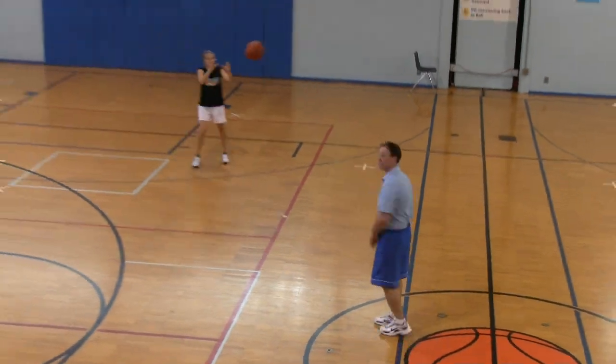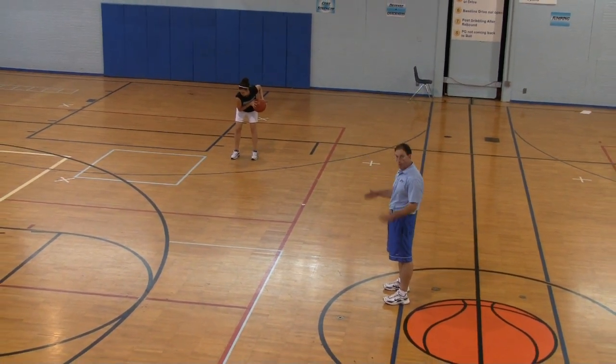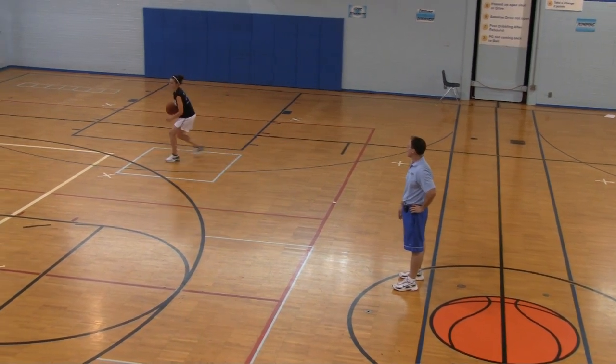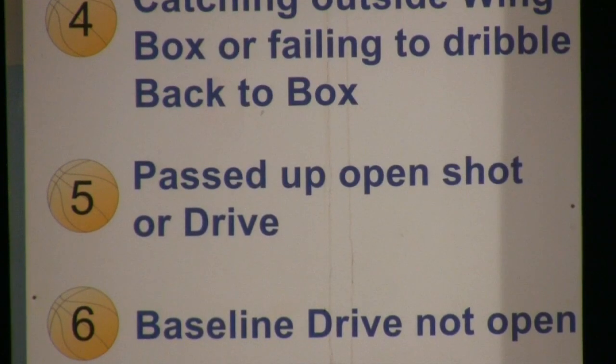Also, when a player catches it outside the box, we'll call a violation if they just stand there and they don't use their dribble to get back to the box. What we want them to do is to use their dribble to get back to the box to enter that ball into the post. Our fifth rule is pass up an open shot or drive.